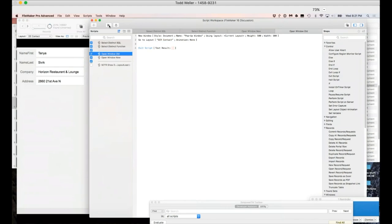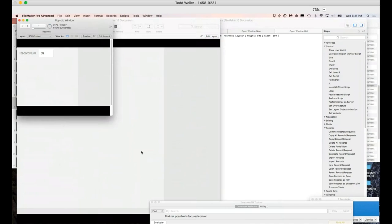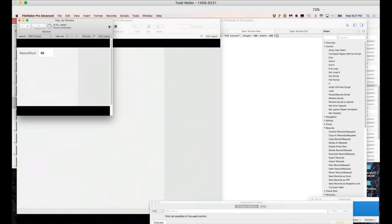Well, because of how it works, it opens the new window, but it's still on the parent window. So it runs the script trigger, and then you got to click OK before it actually moves over to the other one. Well, because of the new method, because the go-to layout is built into the new window, it never actually fires that script trigger that was on the parent window. So you don't have to set a binary value to know to skip the script trigger if I'm doing this function, but not if I'm doing that thing. So those were just a couple of quick, simple things I really like that I wanted to share.